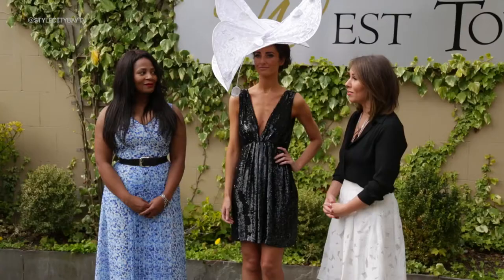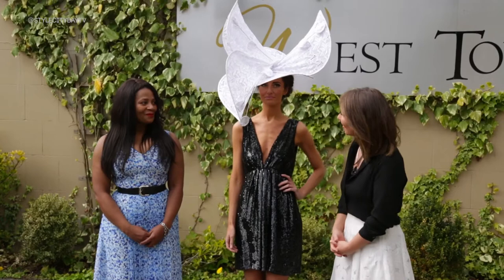Okay, so we've seen some incredible outfits for spring and summer. So now it's time to move on to hats. So we're joined by Janice from House of Charles and our model, Annie, with this incredible design. Janice, talk us through this hat. My background is architecture, so I think unintentionally my inspiration does come from architecture.